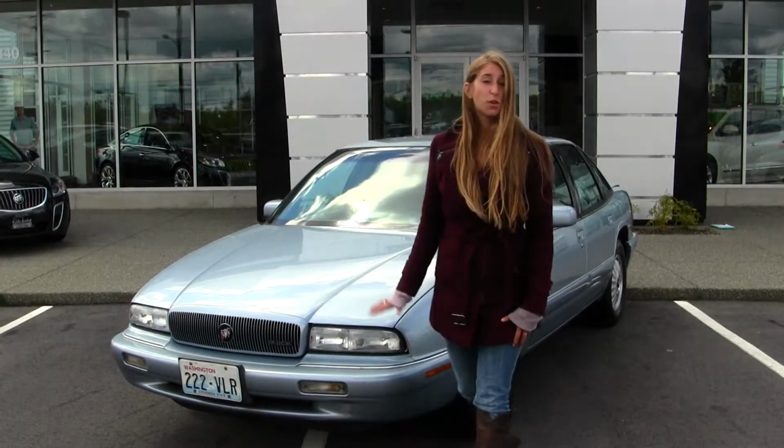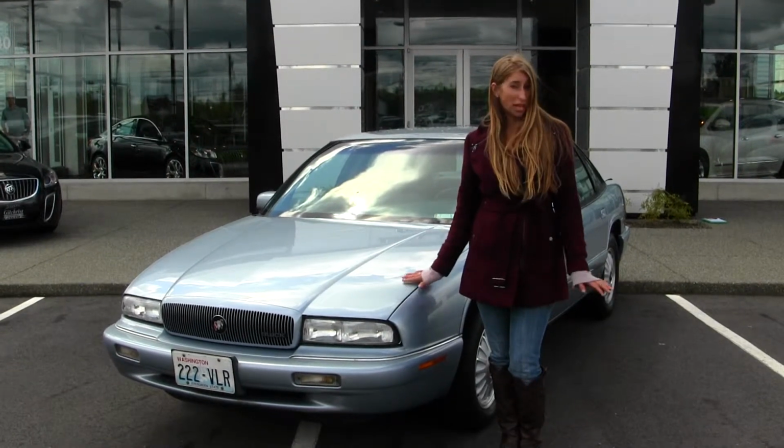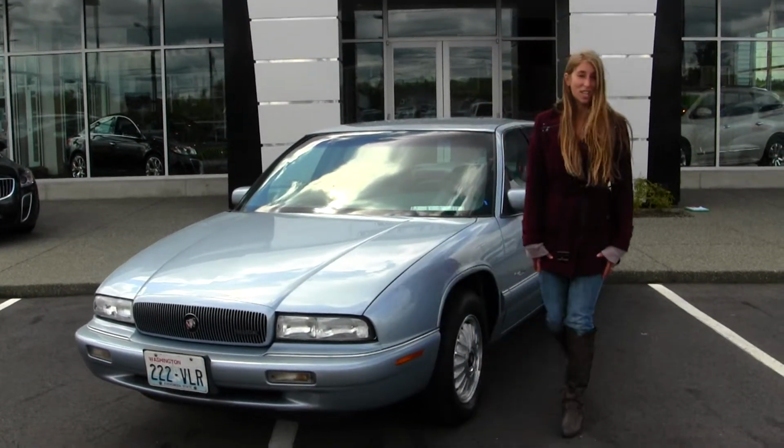Today we're looking at this beautiful blue 1996 Buick Regal. Has low mileage. Let's take a look on the inside.